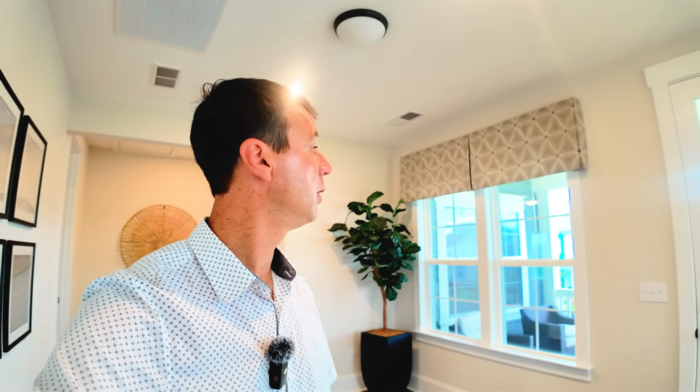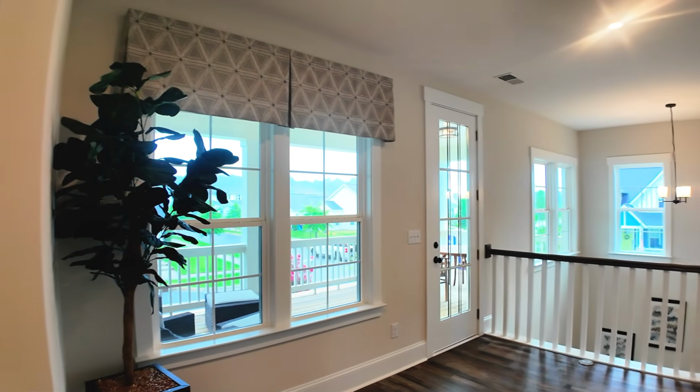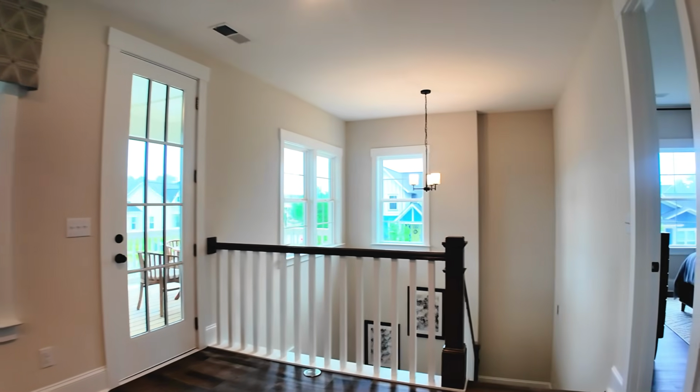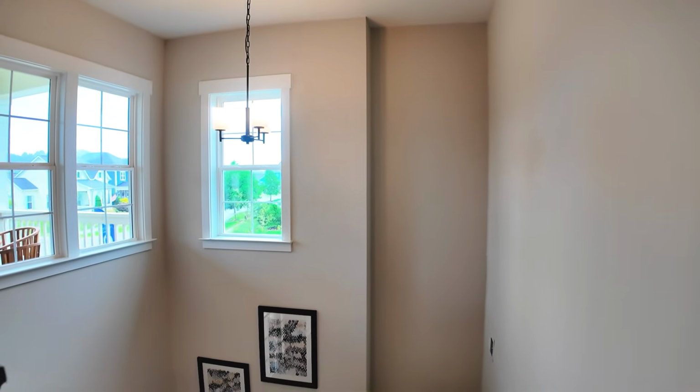Really exposed, but what I like about this loft area, because most homes have lofts, nothing too unusual, but you have an access point outside onto the second level balcony from the loft. This is just a great spot up here. Really impressed with how much light this lets in. You've got all these windows. You've got the door, the chair, the stairwell, all the way up and down.